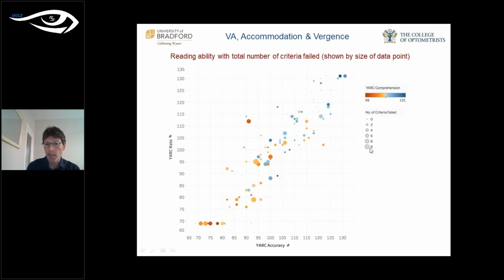So if the symbol is large, as big as this symbol here, for example, 9 tests from the eye examination were failed relative to the published criteria. If the symbol is very small, 0 tests were failed. And when you look at what's going on here, I did expect, when we were producing this graph, that we wouldn't see very many children here with large symbols. In other words, children who have a high performance on accuracy and a high rate of reading and good comprehension, because the symbols are very blue in color, that the number of tests that they would have failed, for example accommodation lag, Virgin's facility and so on, would have been very, very low.